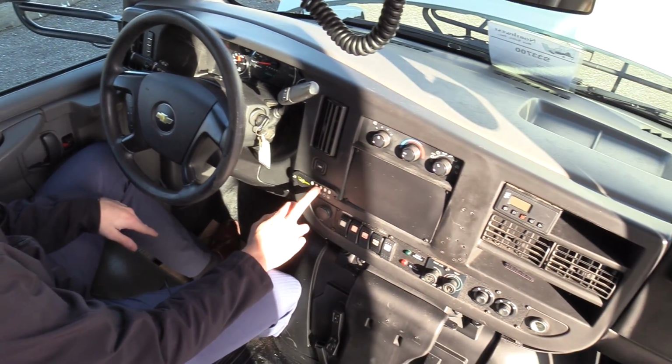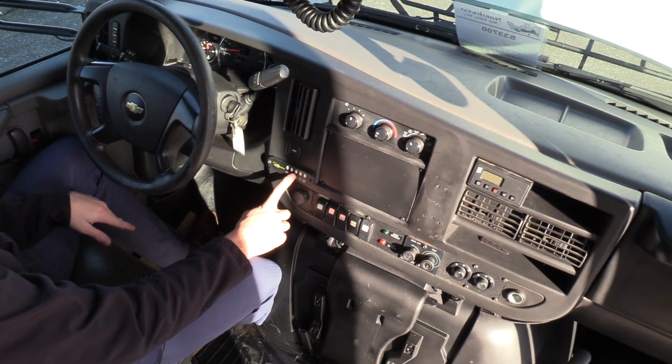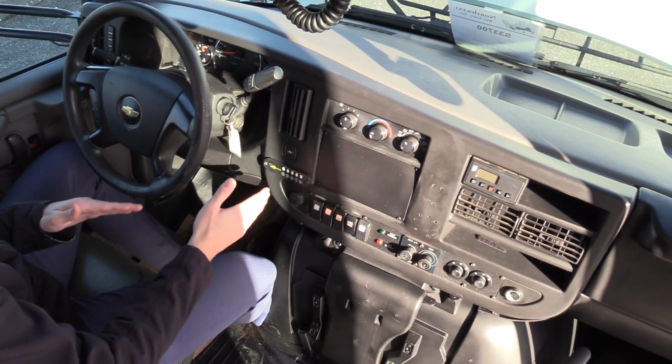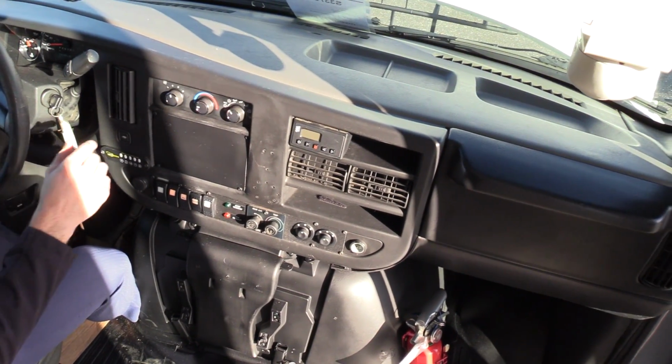And then this is your interlock system. Now this is actually not functioning as of this moment, but if you need the wheelchair lift working and everything, it's definitely something we can get remedied for you. But as of right now, it's not working, and that's for the wheelchair lift and everything.